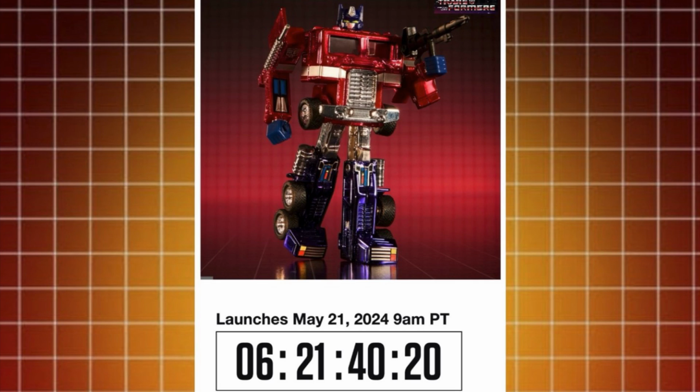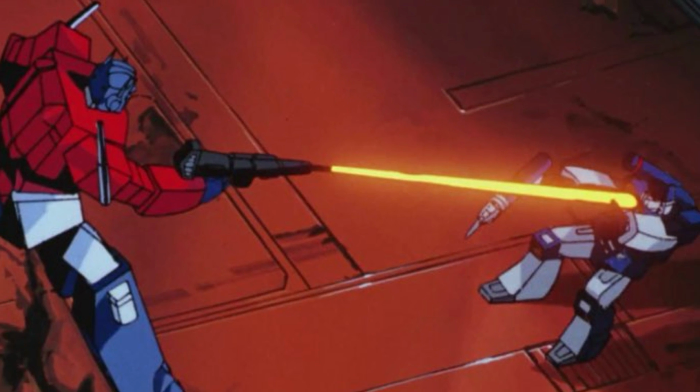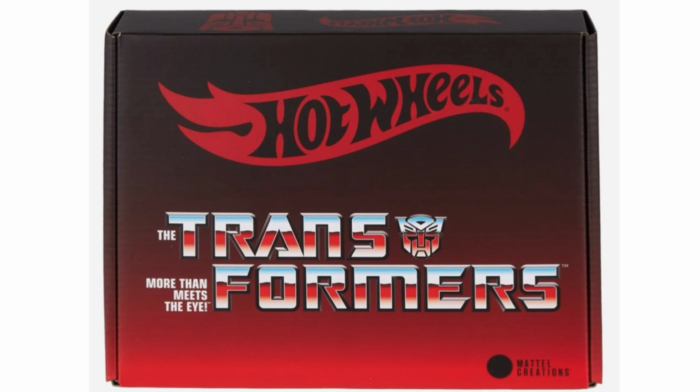The set goes up for sale on May 21st, 2024 at 9 a.m. Pacific time, and similar to previous scheduled pre-orders that we've seen from both Hot Wheels and even stuff like Masters of the Universe, this isn't something that you want to sit on, okay, because this stuff sells out really fast, sometimes in just under 3 minutes, right? So if you want it, you're gonna have to be quick, okay? You're gonna have to be quick on the draw. Pow, pow, pow.